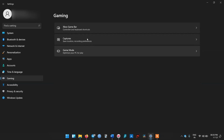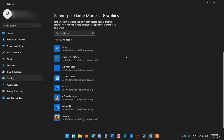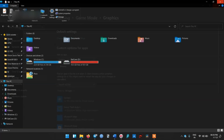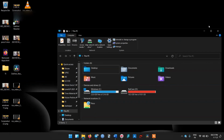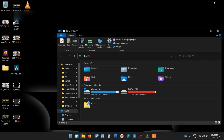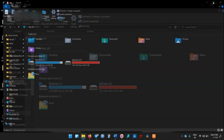And as you can see here, there are a few gaming features that they have added, graphics, etc. So this is the file explorer, and as you can see, there are a few new animations. It isn't as smooth as I would like, but it does feel better. It looks good. I just wish it was more intuitively smooth.